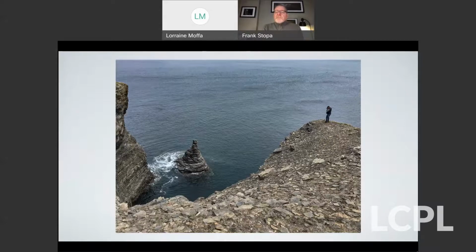Quick question. Someone's asking, do the lines of that pinnacle, the swirl of the lines and the swirl of the water, does that also sort of take you down into the water? Do you?